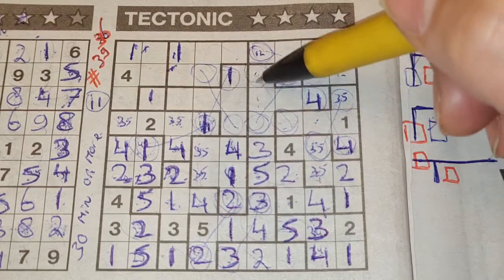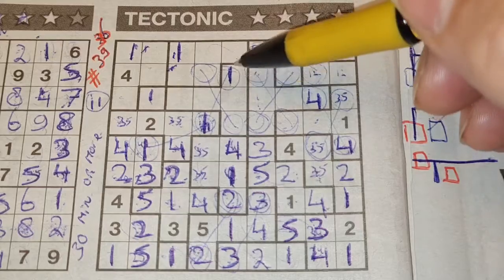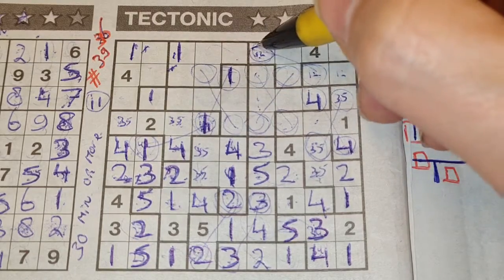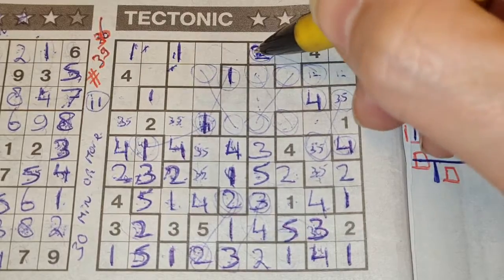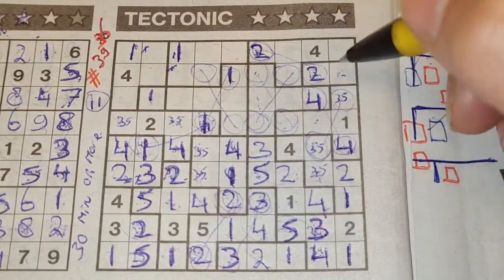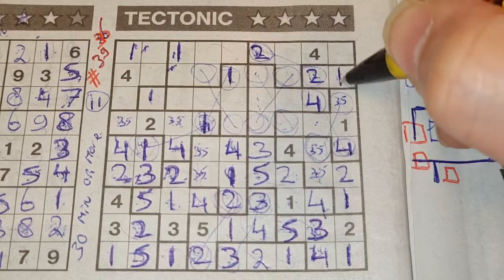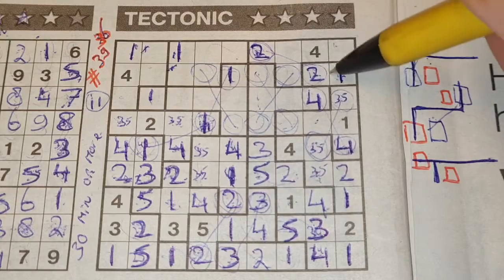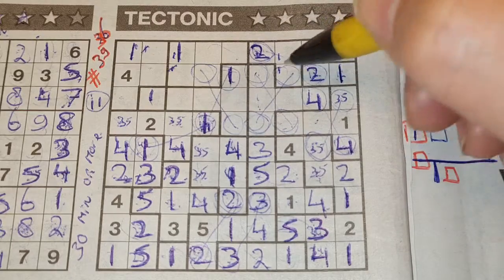These 2 boxes. Now, wait. Now we have a 1 here, so this box cannot be a 1 anymore. This box should be a 2. And this box is connected with that box, should be also a 2. 1 box left in this duo box for the number 1. This box cannot be a 1, so the 1 could be here, could be there.